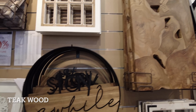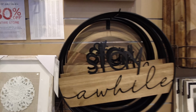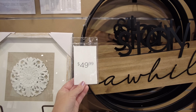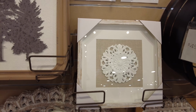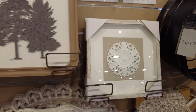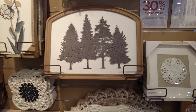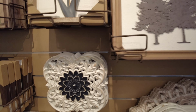They have all their kind of wood, metal. We'll browse around in here and see what they still have that's on sale. Full price on that is $50. That one has a linen background and then has that kind of decorative medallion in the middle. That's really cool. And the trees on this one were metal. I thought that was fun.